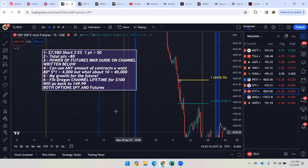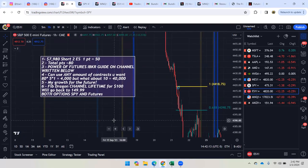Okay. All right, guys. So what I also want to talk about is the power of futures. So I have an Interactive Brokers guide below, but essentially think about it like this. This trade I could have done with 10 contracts. And if I did that with 10 contracts, it would have been $40,000. I could have done it with 20 contracts. I could have done it with 100 contracts. There's a lot of traders that I know that trade a lot bigger size than me. But I'm working my way up. I've been growing my capital, and I like to be very conservative. But I will be doubling my size next year in 24.